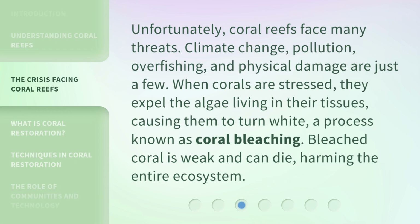Unfortunately, coral reefs face many threats. Climate change, pollution, overfishing, and physical damage are just a few. When corals are stressed, they expel the algae living in their tissues, causing them to turn white, a process known as coral bleaching. Bleached coral is weak and can die, harming the entire ecosystem.